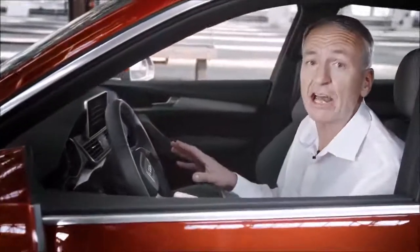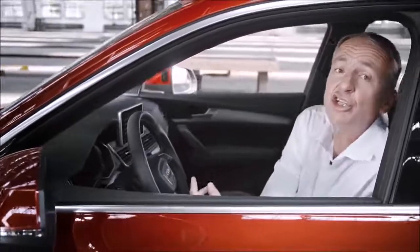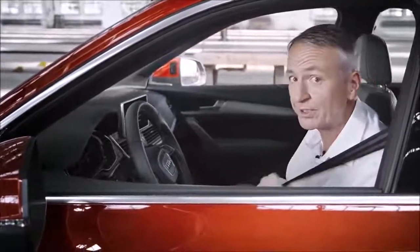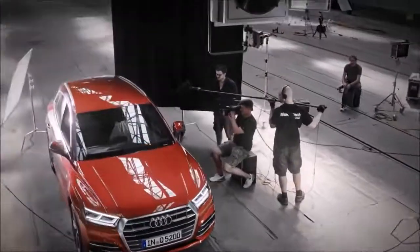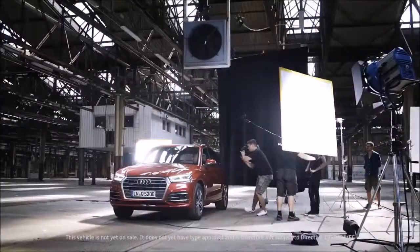Take your time, try it out and see for yourself, and check out the safety and assistance systems too. There's collision avoidance assist, turn assist, the exit warning system, and there are new functions like traffic jam assist, and that makes the adaptive cruise control even more efficient. And with all of that, then you're really ready to drive off.